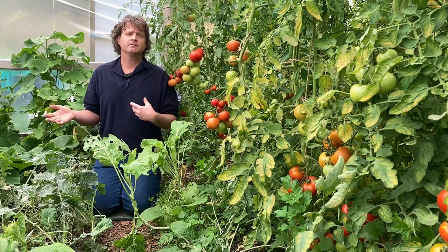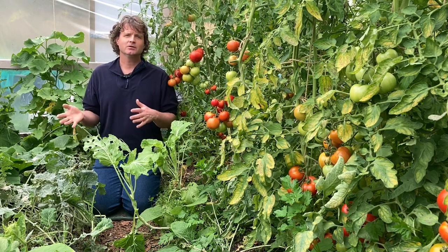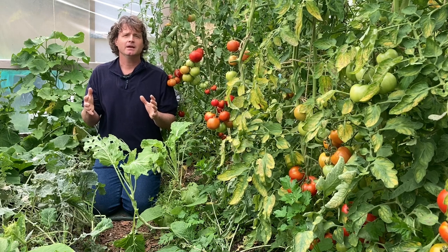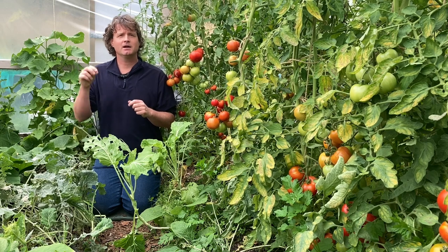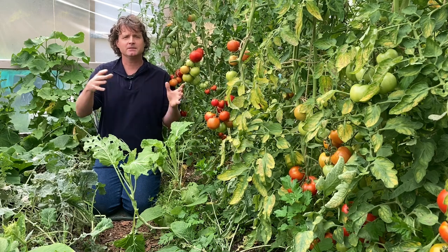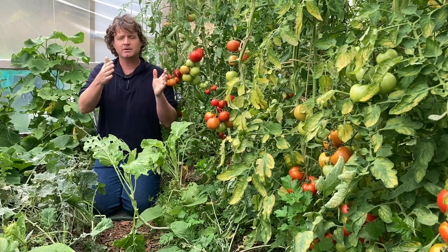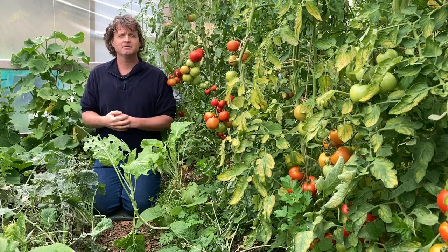So 2 years have elapsed since our last video on the subject, and we didn't start with the trial in the ground in the polytunnel. We actually grew the plants out in 5-litre pots in the greenhouse, and we pinched out 2 leaves above the first flower truss. So by doing that, we were able to maximize the number of pots in our greenhouse, and there are some here in the polytunnel, with one plant in each, and then we were able to compare large numbers of plants in a relatively small space.